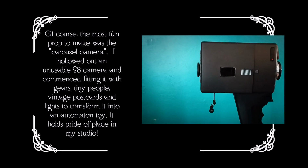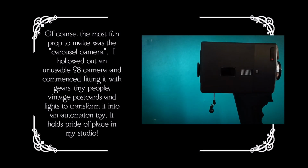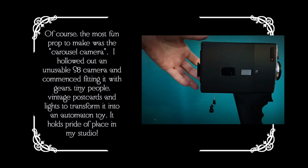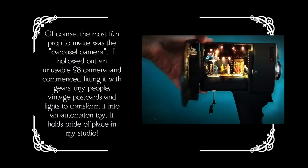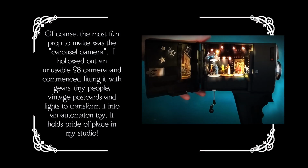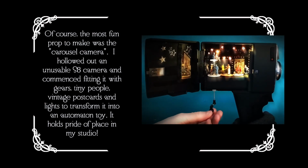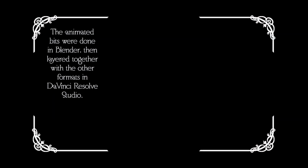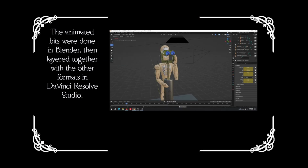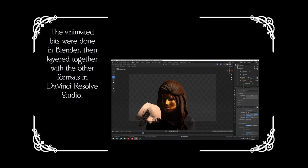Of course, the most fun prop to make was the carousel camera. I hollowed out an unusable Super 8 camera and commenced fitting it with gears, tiny people, vintage postcards, and lights to transform it into an automaton toy. It holds pride of place in my studio. The animated bits were done in Blender, then layered together with the other formats in DaVinci Resolve Studio.